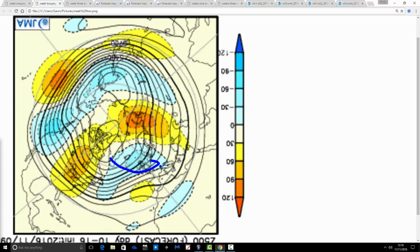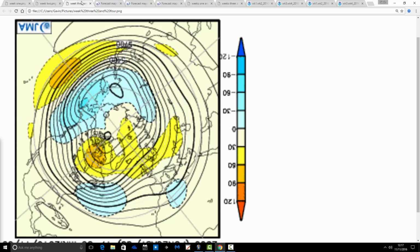So cool and unsettled, I think, really sums that one up. Temperature's probably a little bit cooler than average, but the main thing could be fairly wet weather, so a pretty wet spell coming up there in the second half of November. And then we go through to weeks 3 and 4, which is 25th of November through to the 9th of December. And all change again.